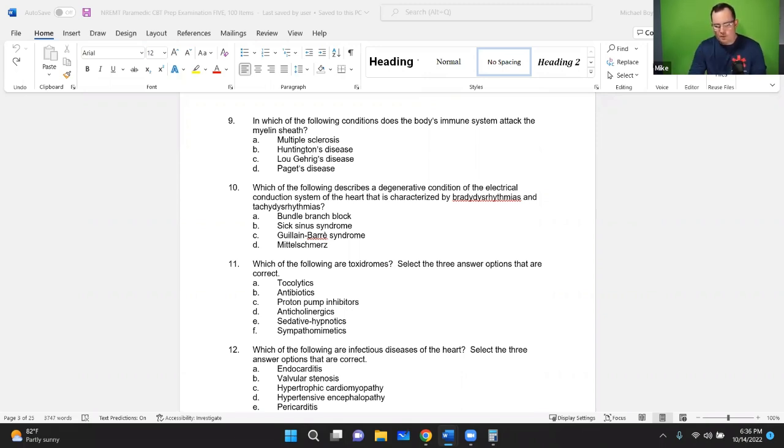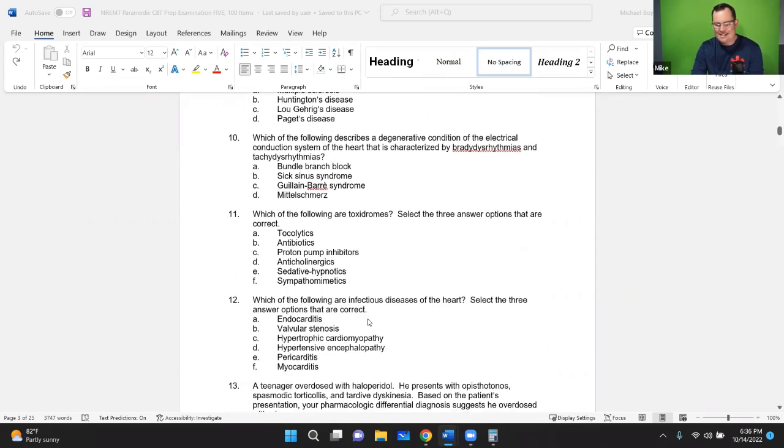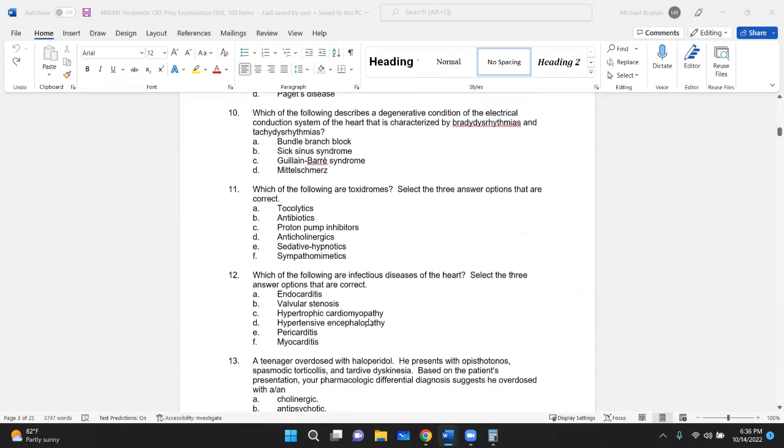Number 12, which of the following are infectious diseases of the heart? Select 3 answers that are correct. That's number 12. What'd you guys put? I put A, E, and F. That is right.